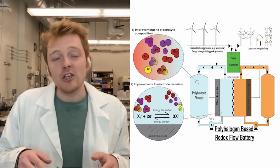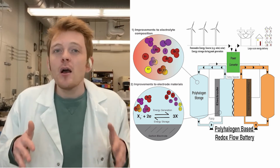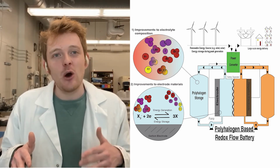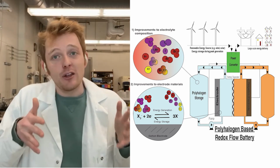The second part of my research has been identifying and screening a variety of different highly active but low-cost carbon materials to act as the electrode in our flow battery, like I've shown in the bottom left of my slide. Basically, the better the electrode, the better the flow battery.